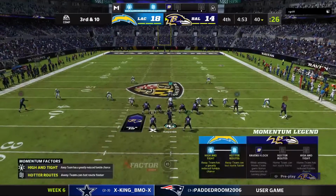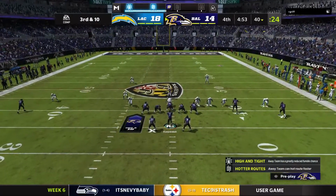Mike 35. Hey, we got to get to the ball, team. We got to get to the ball. Let's keep moving.